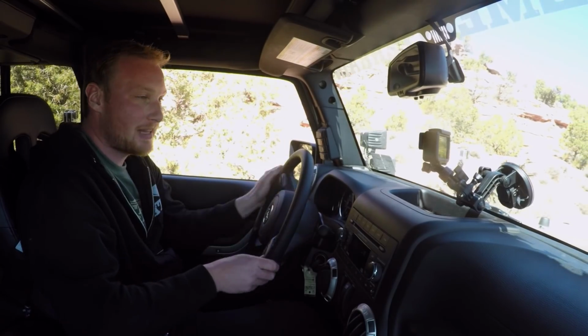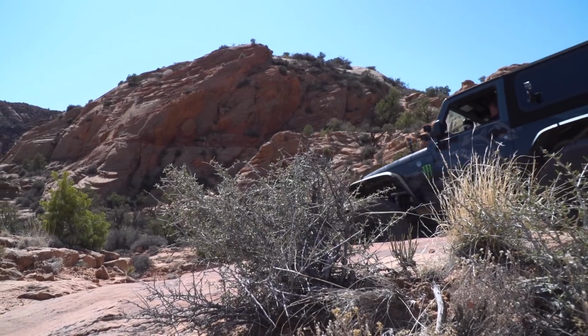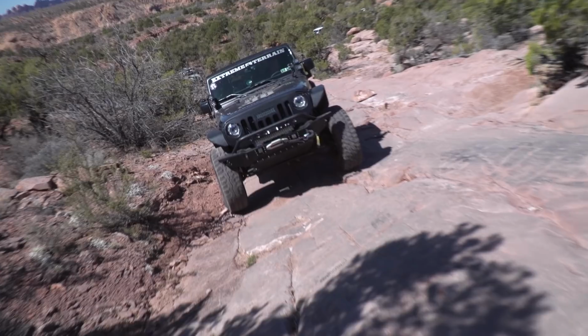It is so much about picking the right line. It's not necessarily always about the equipment, and that's what that was all about. You follow your spotter really carefully and do exactly what he tells you to do. You can make it up stuff that otherwise you wouldn't be able to, or even a Jeep that's very similarly set up wouldn't be able to. And when you're out here in an event like this, you have guys that are wheeling every single weekend and they know these trails so well and they know how to guide you up them.